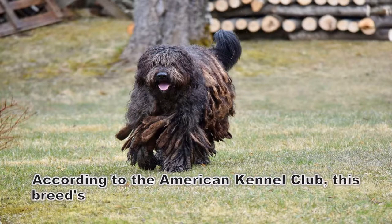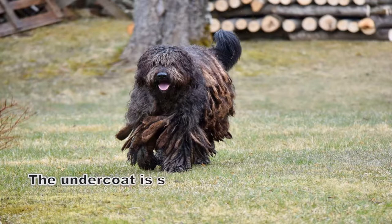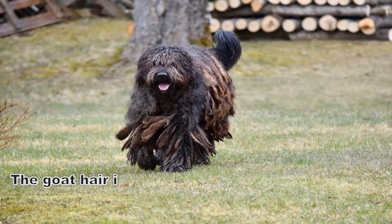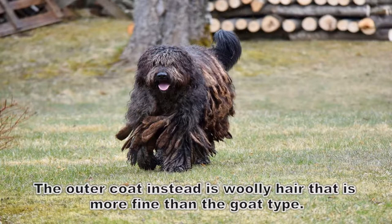According to the American Kennel Club, this breed's most distinctive feature is its unique coat, which is made up of three types of hair: the undercoat, the goat hair, and the outer coat. The undercoat is short, dense, and oily to the touch, so as to provide a waterproof layer against the skin. The goat hair is long hair that's straight and rough and falls into cords found in the dog's saddle area and head, where the flocks cover the eyes. The outer coat instead is woolly hair that is finer than the goat type.